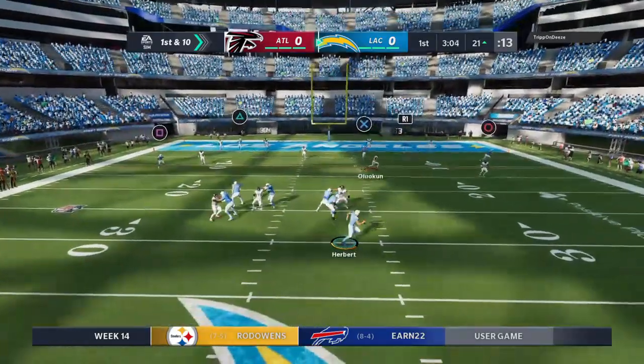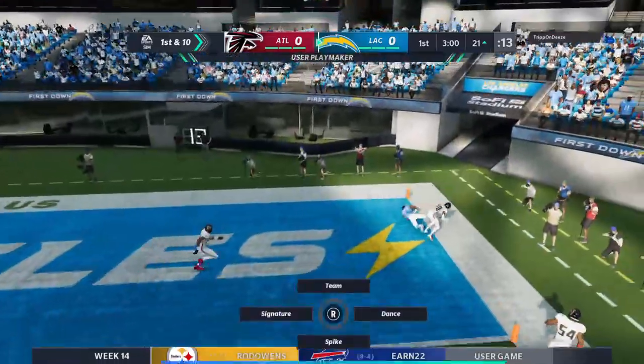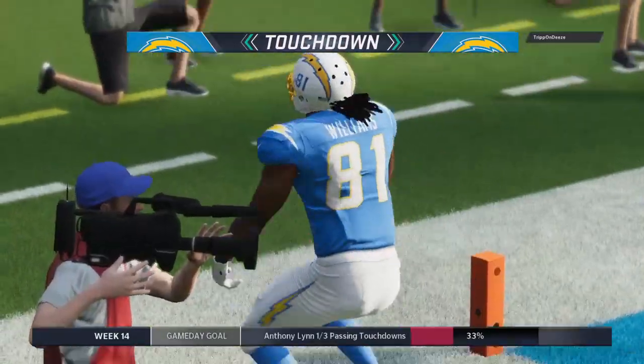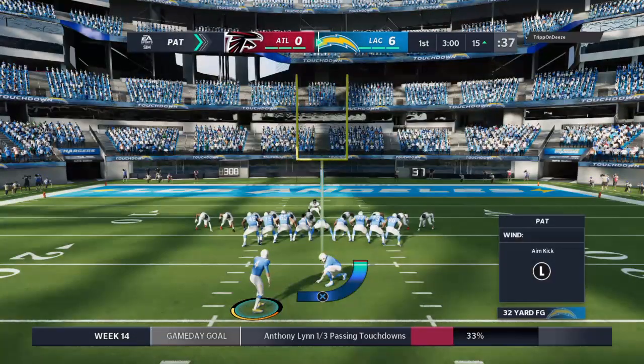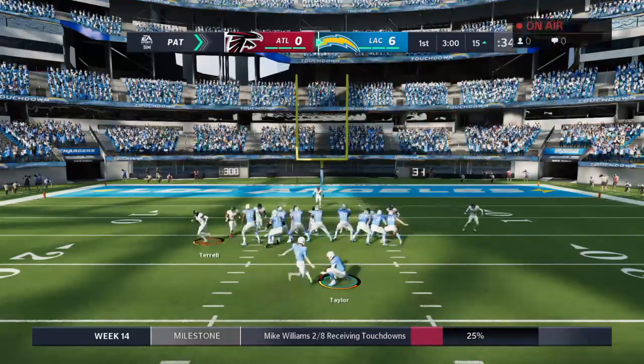Herbert on first down now. Escaping the pressure right. He finds his receiver, Williams, for a Charger touchdown. Mike Williams, his second touchdown on the season. And the Chargers have taken a first quarter lead.